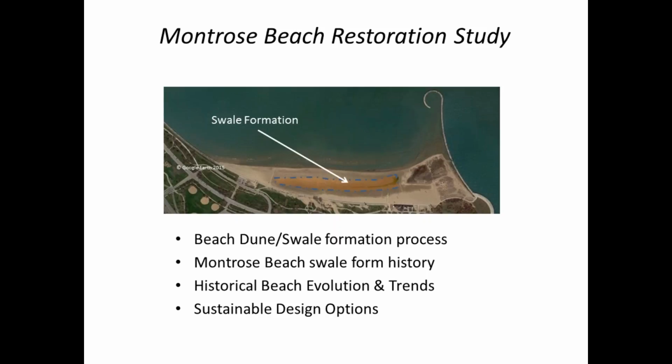So the park district asked us to try and figure out why this was happening. The beach, which always was high and dry up until a number of years ago, all of a sudden has this huge lake, and it's probably 150 feet wide. And when it gets deep, people can't walk across it. There's a layer of muck in the bottom of it, so it really does destroy the character of the beach. It's a significant problem.